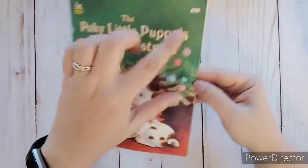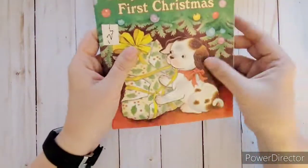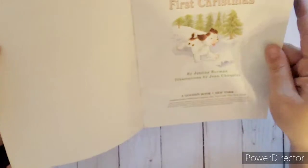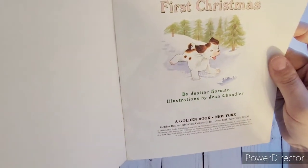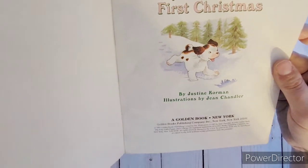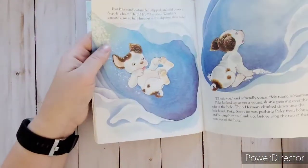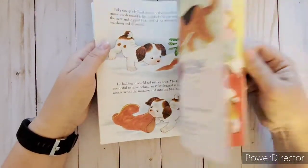But look at the corners. It looked like it was hardly used, hardly read. So it was in really good condition. So I couldn't say no to that. It says 1993. It's the only date I see on here. But yeah, it's really, really cute. I didn't see any coloring. I just quickly glanced at it. So it seems like I'm going to have to do a Christmas journal on this one as well. But I would have to read it a few times. I never read this Pokey Little Puppy. I read the original Pokey Little Puppy, but not the First Christmas.